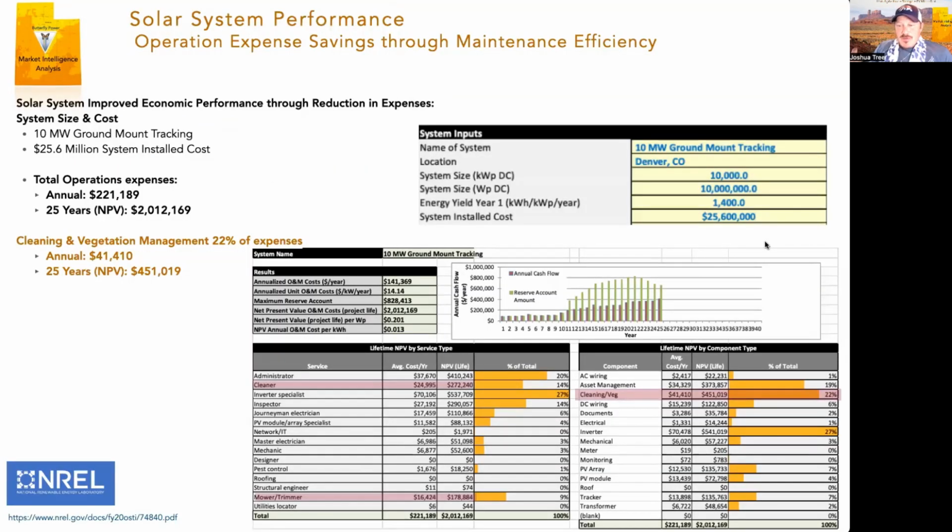So just to sum this up into a real world example, we're pulling from NREL here, where they look at a 10 megawatt single axis ground mount tracking system in Denver, Colorado. And while this is somewhat of a mid-scale to large utility scale, what's important is they show a pro forma here and identify major expenses that really impact the economic performance. So the whole system costs $25.6 million to install, and then its total operational expenses are annually $221,000, which totals 25 years in NPV of over $2 million.